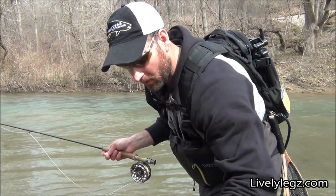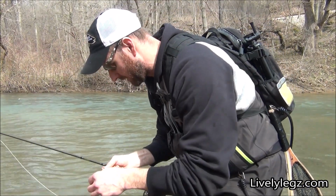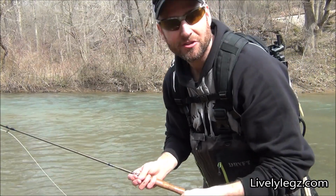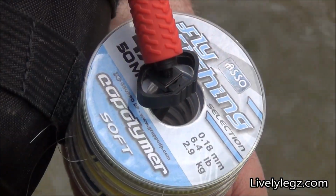All right, Rainbow Y2K didn't let me down. Checked my line real quick. Look at that, I have a knot in my line. I personally do not like that. Anytime I find a knot in my line, I switch it out. So let me do a quick tippet change up, and then I'll be back on the water.